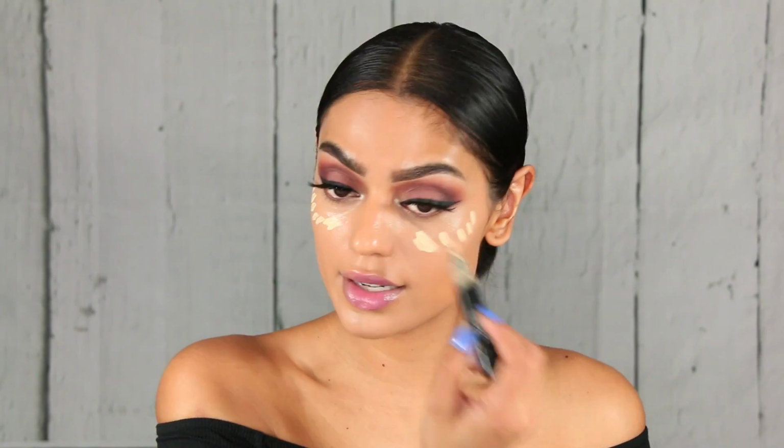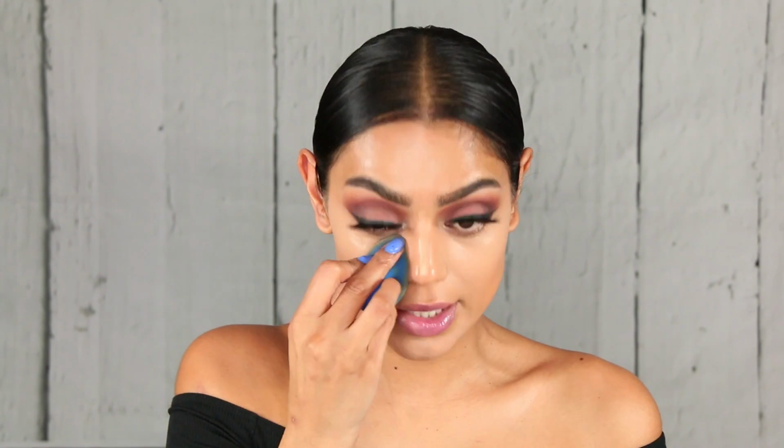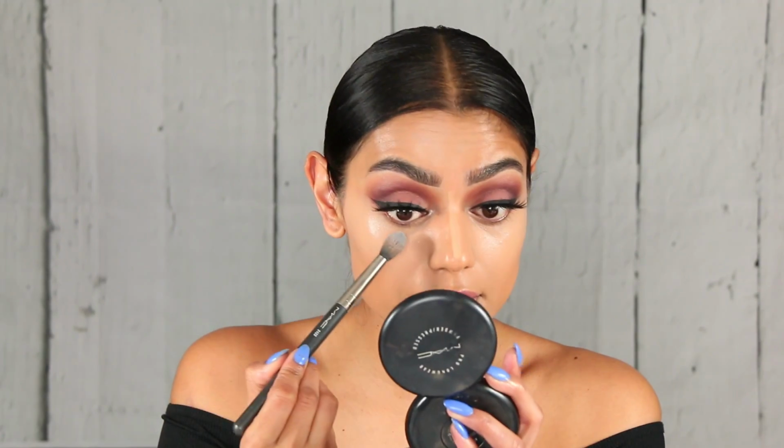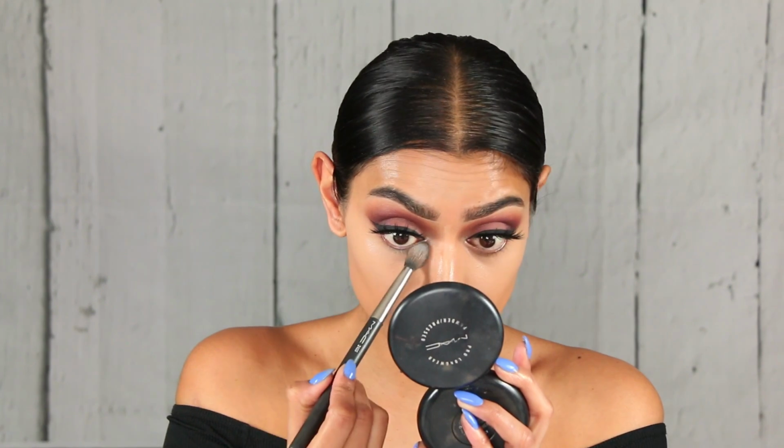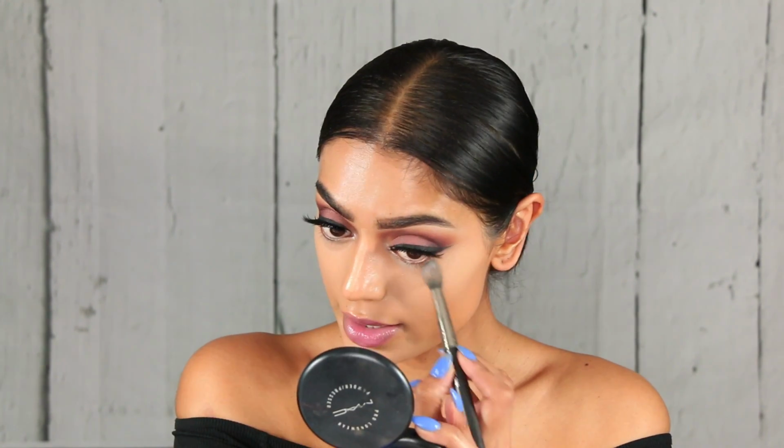So I really like that highlighted look. We're not gonna go for a natural look today, guys. And I'm gonna let the nose sit for a while. I like that better. Then I'm quickly gonna set a little bit of these 2 products, but only where I crease. Just a tiny amount on the nose.